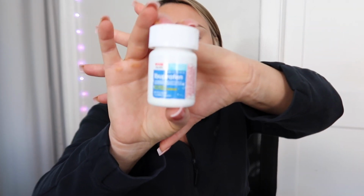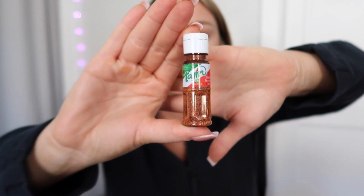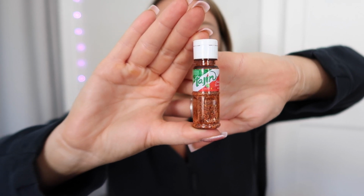I also carry ibuprofen for your regular headaches. And then I have this baby seasoning bottle. Isn't that the cutest thing? I had to buy it because it was mini. I also have a little lint roller in my bag in case my uniform is getting fuzzy. That was about it for all of the medicine and stuff.